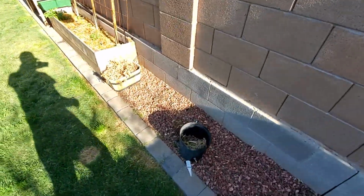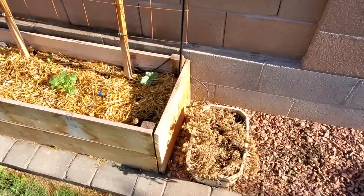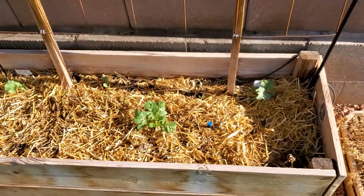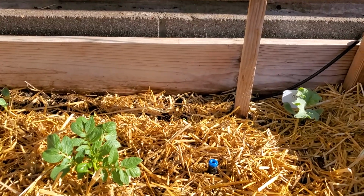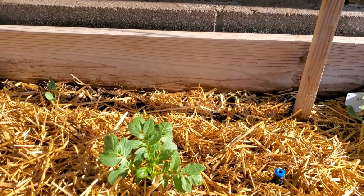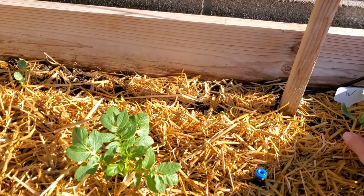Ooh, swoosh! My dead snapdragon's over here. It's just not the season for snapdragons. Let's get back in. We're back over here at the bed that started this whole videoing journey. And we're back here with the watermelon.